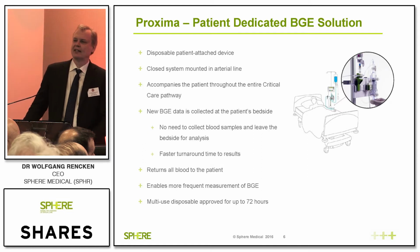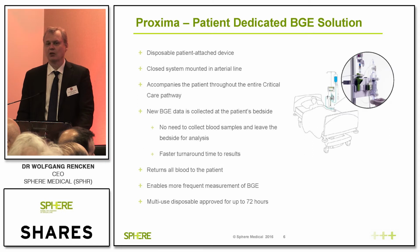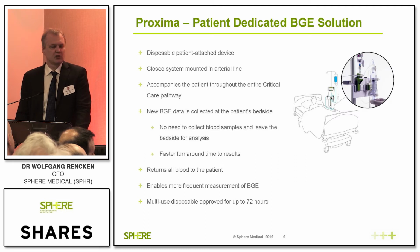You can collect the data at the patient's bedside, which means you don't have to leave the patient anymore to do the measurements. And you have a faster turnaround time to results. Because you stay right there, the results are shown within 3 to 4 minutes. We return all the blood back to the patient. And this enables, in the long run, more frequent measurements of the blood gas and electrolytes. It's a multiple-use disposable, which has approval for 72-hour use. So depending on how many measurements you want to do over 72-hour use, you only need one disposable for those 3 days.